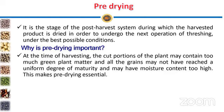So pre-drying: if your crop is physiologically matured, what you have to do is cut the crop and put it down on the floor. You can dry it there. This is called pre-drying. Why is it important?